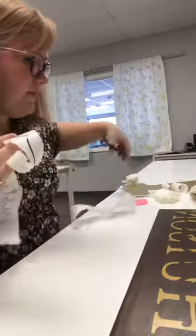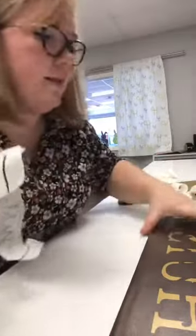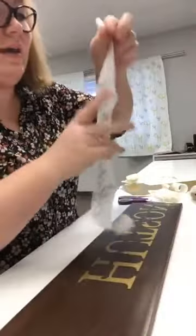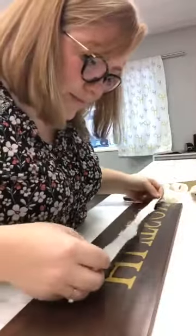And this is OraCal 651. You can use 631 too, just be careful with how tacky your tape is. Okay, so now we gotta try to line this up.